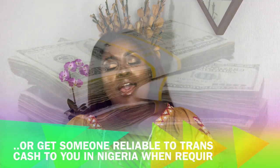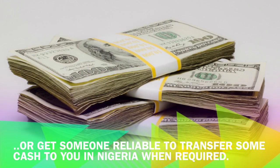You cannot be going on holiday and say you're eating gari and water. Like, you just came from London or America and then you're eating gari, water, granite. Even granite you cannot afford. Guys, pack enough cash, plan ahead.